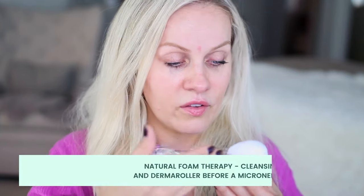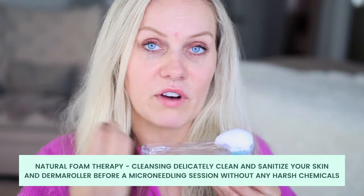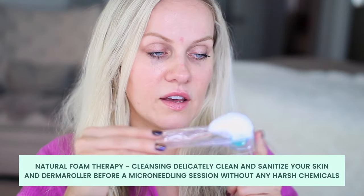I will stay away from the alcohol. It's not good for the plastic, it's not good for the skin. So now I'm gonna put this down and I'm gonna keep talking about Dermaroller, but this one is gonna sit and the foam is gonna go down. This foam has oxygen, liquid oxygen that disinfects bacteria, viruses, any possible fungi and stuff like this.